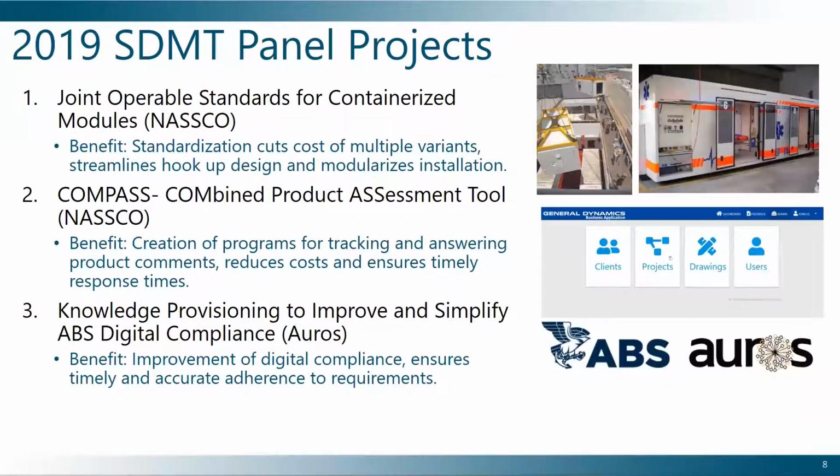So now going back to 2019, here are our 3 previous projects. They include joint operable standards for containerized modules led by NASCO. The benefit of this project is cutting cost of multiple variants and streamlining hookup design, as well as installation. The second project is Compass, also led by NASCO, and the benefit of this project was the creation of a program for tracking and answering comments that reduced cost and ensured that the comments got submitted on time.